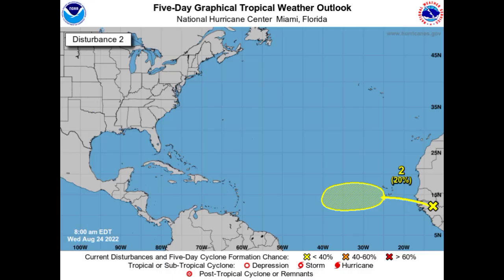Alright, so we're going to be starting off talking briefly about that tropical wave that is about to emerge off Africa. Then we'll move to the one that is a concern for the Caribbean.